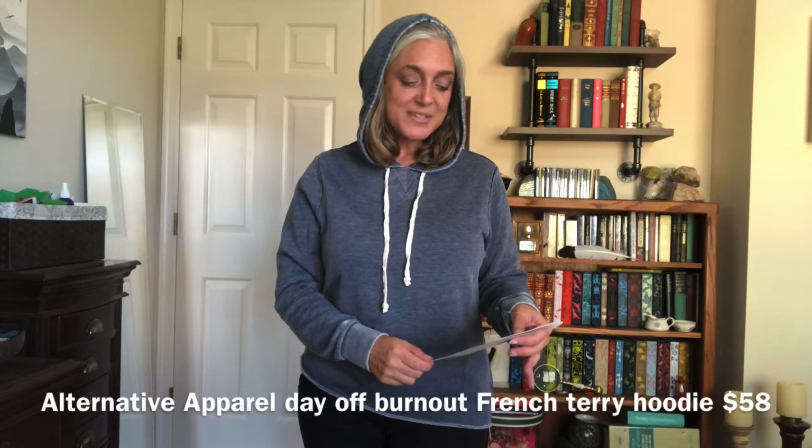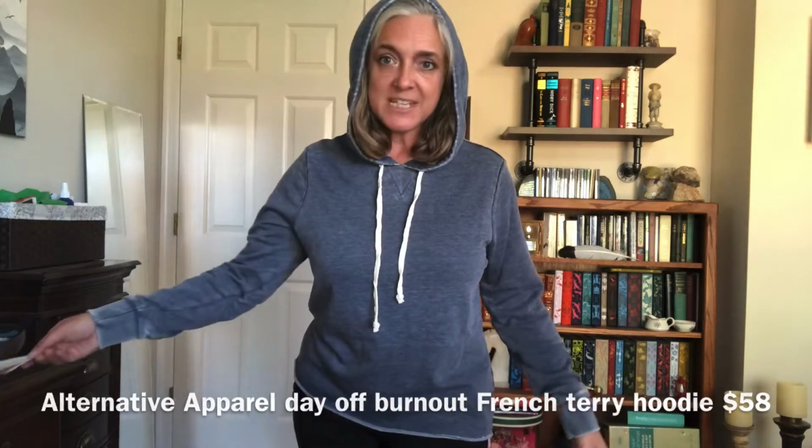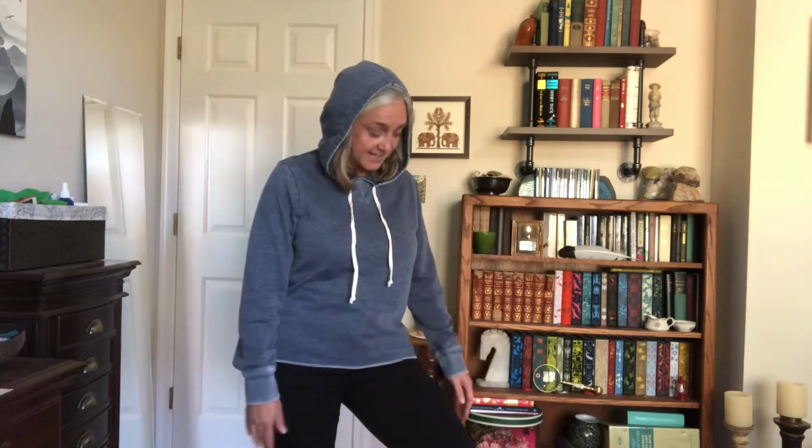Alternative Apparel Day Off Burnout French Terry hoodie in dark navy, $58. And I love hoodies. I am a hoodie girl. I wear hoodies a lot. And I love the length of the sleeves and the cuff. I love the navy burnout. Love, of course, the hoodie drawstring. It is unfinished raw hem, straight all the way across. Would be super cute with these black joggers and just have this as an outfit.